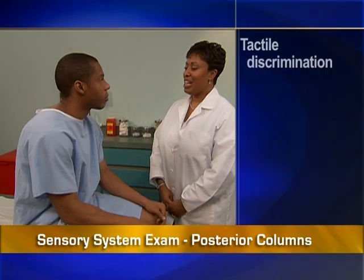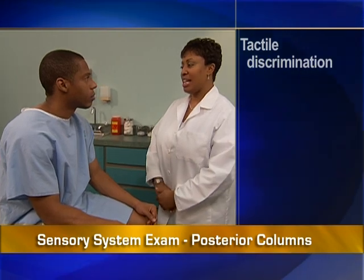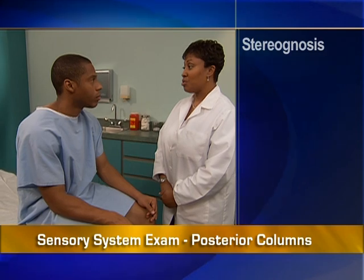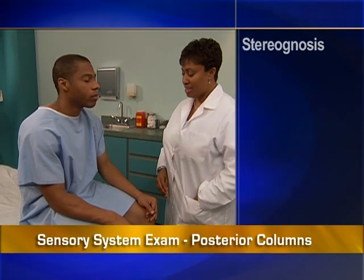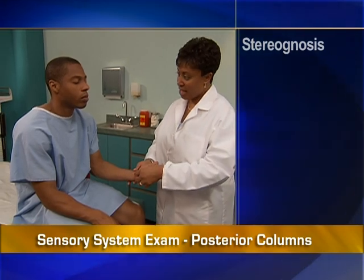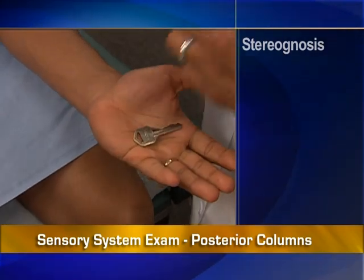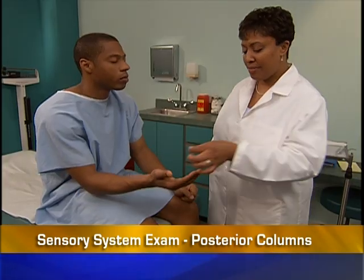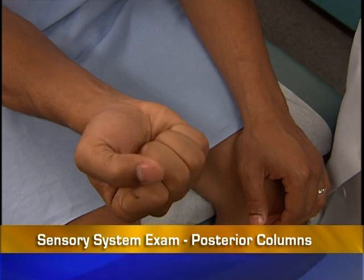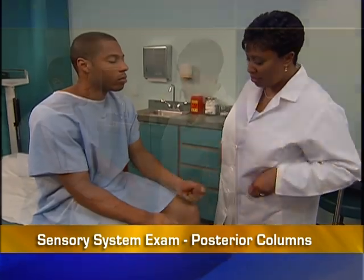If he has normal or near normal sense of touch and position, perform tactile discrimination tests. First, test stereognosis, the ability to recognize objects by feel. With the person's eyes closed, place a familiar object, such as a key or paperclip, in his hand and ask him to identify it. Normally, he will explore it with his fingers and name it correctly. Paperclip. Test a different object in each hand.